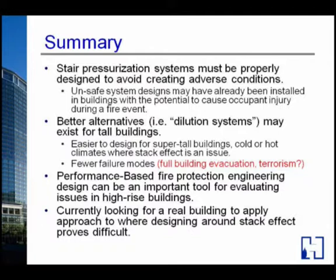And we won't know until there's some minor fire event and people can't get out of the building and there's some sort of injury. Better alternatives may exist, and the performance-based approach allows us to evaluate these, and it's come time that we do look at alternatives to stair pressurization. There are fewer failure modes to this approach.